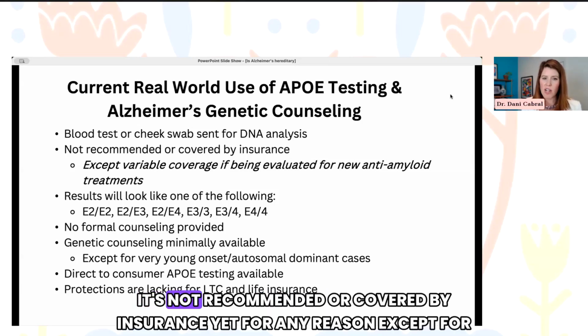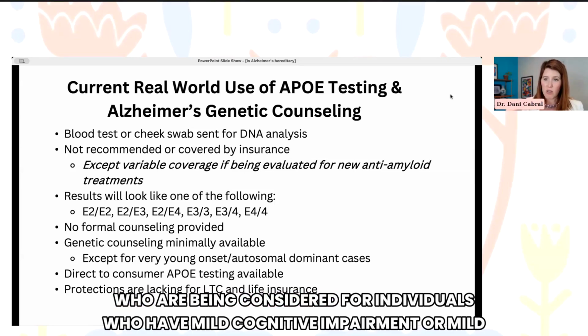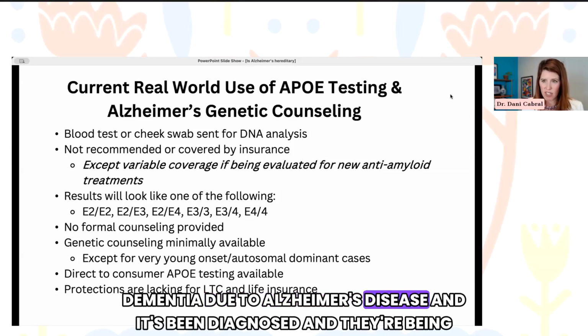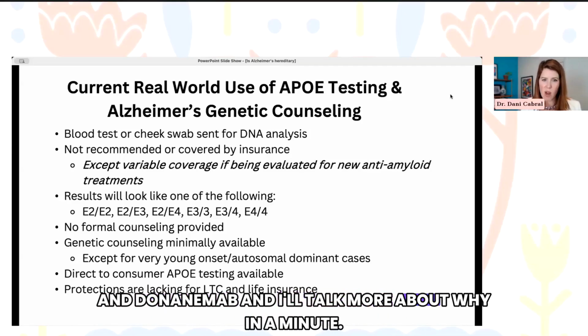It's not recommended or covered by insurance yet for any reason, except for individuals who have mild cognitive impairment or mild dementia due to Alzheimer's disease, where it's been diagnosed and they're being evaluated to see if they can start these recently approved treatments like lecanemab and donanemab. And I'll talk more about why in a minute.